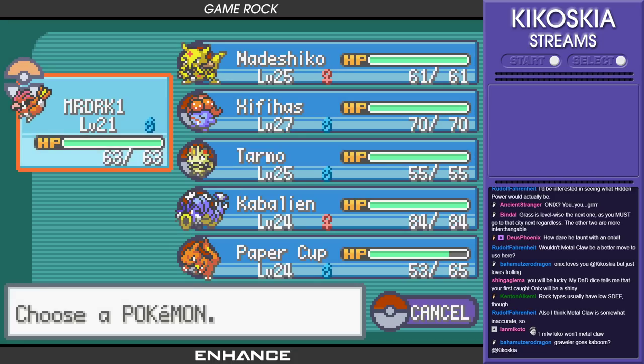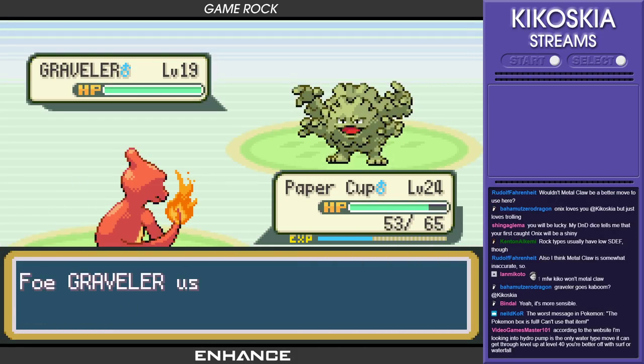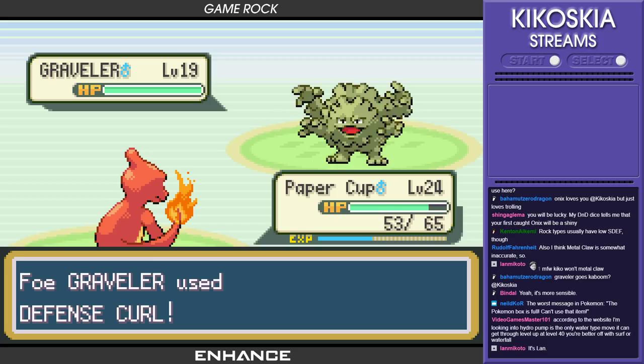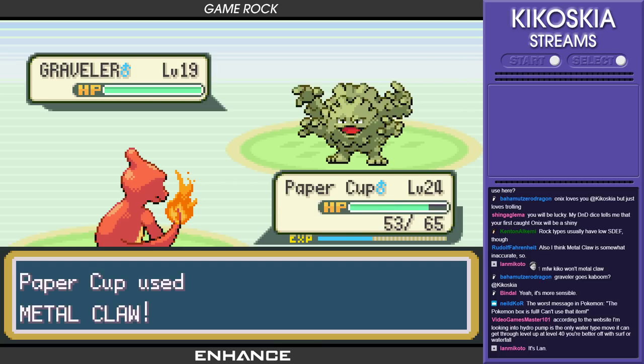Let's use Metal Claw. There is also a chance that Graveler could just go kaboom. That is possible. Hydro Pump is the only water type move it can get through level up at level 40. You're better off with Surf or Waterfall. Yeah, I'm gonna be doing that most likely. Let's use Metal Claw.